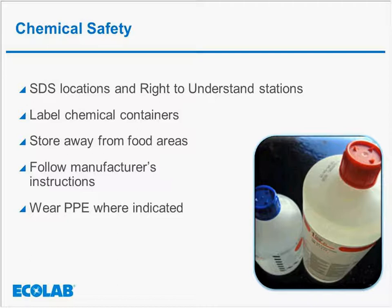As for where the safety data sheets are located, the SDSs should be stored in an accessible location, such as a right to understand station on the wall.